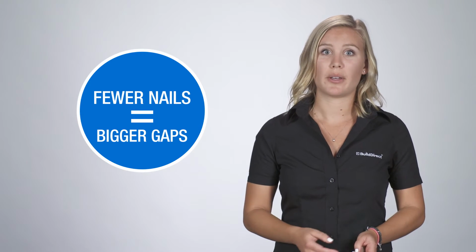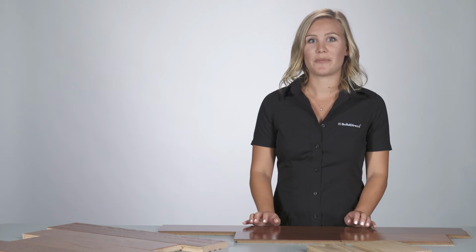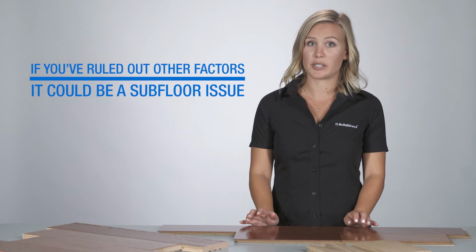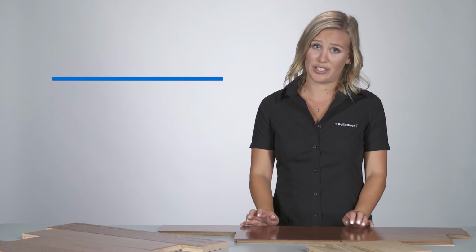How is the floor installed? If it's nail-down flooring, the nail pattern will affect gapping. Fewer nails can mean bigger gaps, but too many nails will split your wood. Again, use a professional. If you're seeing major gaps, and humidity, installation, and other factors have been ruled out by a flooring expert, it could actually be a subfloor problem, which would be even less fun to fix.